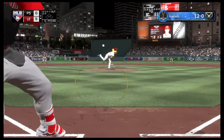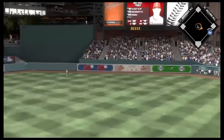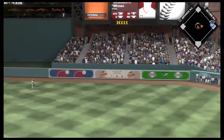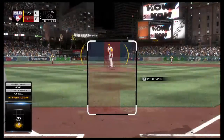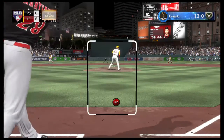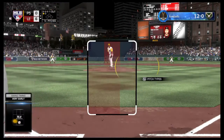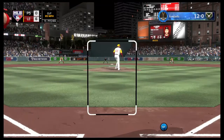Ready with the first pitch. Here it comes. A swing and a drive sent out toward the gap. Griffey going back. Out of here. A solo shot, and they add another. So stepping in, J.D. Martinez. And remember, he hit that 2-run homer his first time up. On its way, the 0-1 pitch.